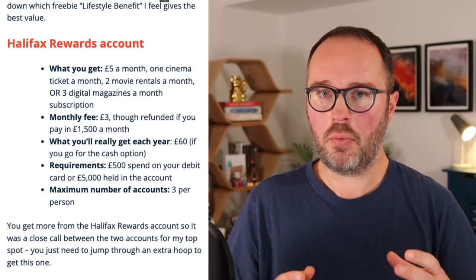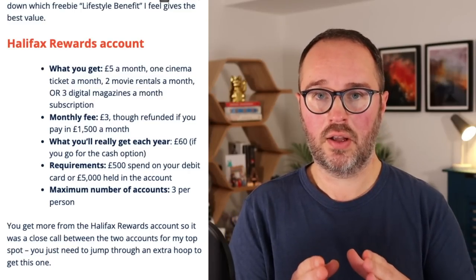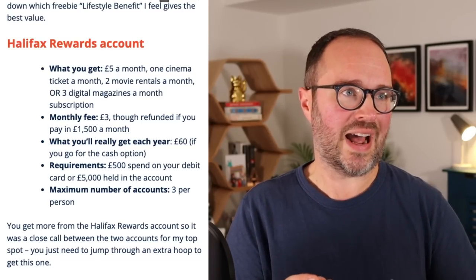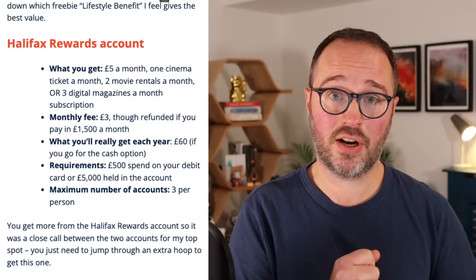Now, initially I wasn't keen on this because I want to earn money on a cashback card instead. However, there is a workaround. In fact, there are a number of workarounds on this, which I detail in that video I mentioned just now. Rather than spending £500 on the debit card at the supermarket, on petrol, whatever it might be, you can actually use your debit card to pay off your cashback credit card if you want to.